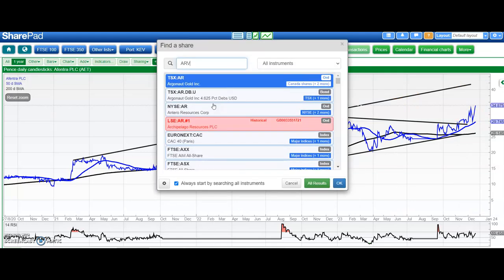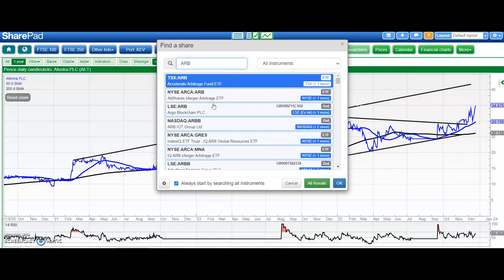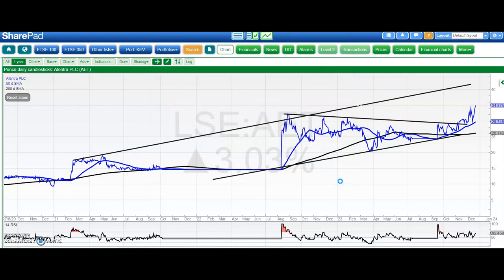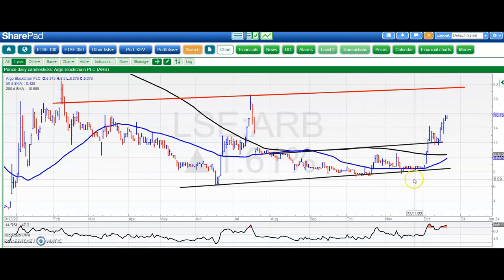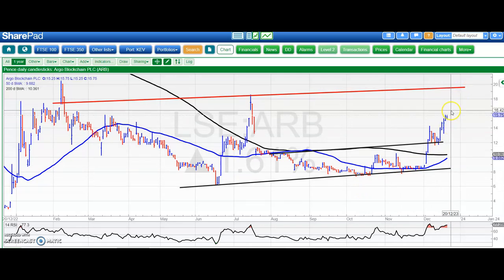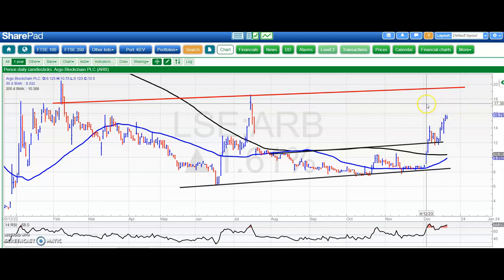Worth keeping an eye on Argo Blockchain, partly because the bears have maybe given up over the near term on this one. They were looking rather good around the early part of the autumn when the shares were below 8 pence, but we're now nearly double that and above the initial December resistance of 14 pence, looking for 20 pence by the end of next month, or even sooner. Maybe there's a chance of a move towards 20 pence by the end of this month.